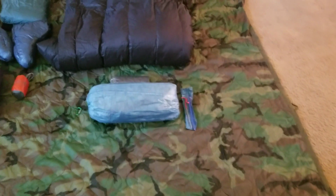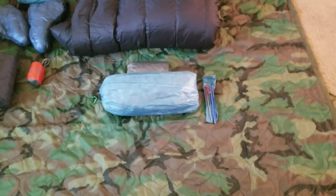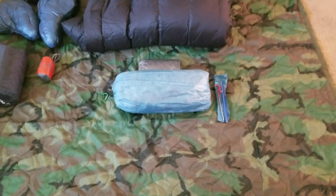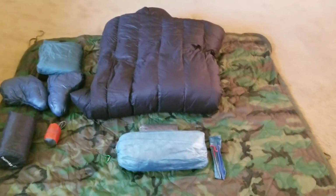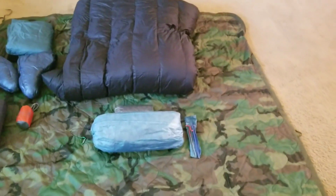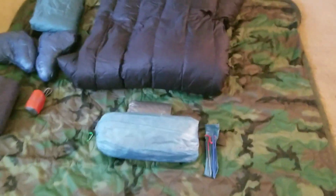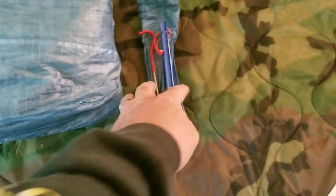All right, so moving on to my tent. I've already covered my Z-Packs tent. I'm not going to go over it again, but this is the Z-Packs Duplex tent. It is a very good tent, and it weighs, the way I have mine set up, with stakes and everything included, 25.8 ounces. One thing I didn't go over when I did my review was my stakes.